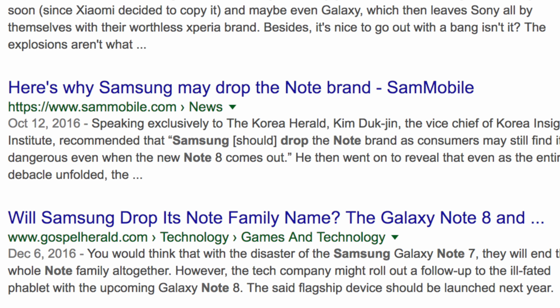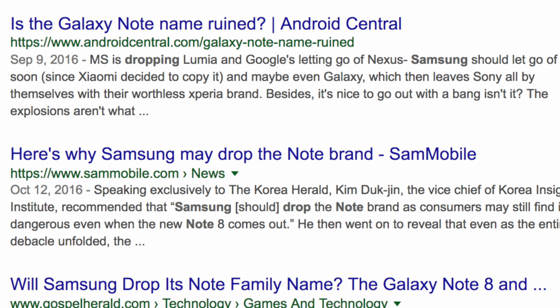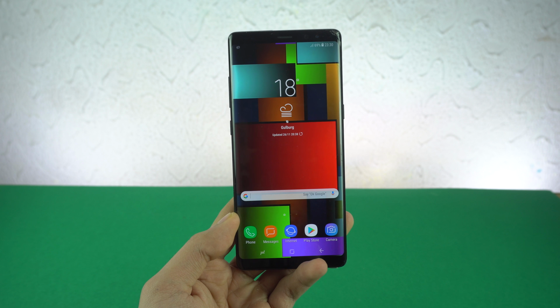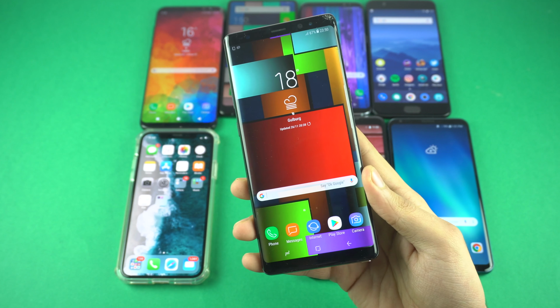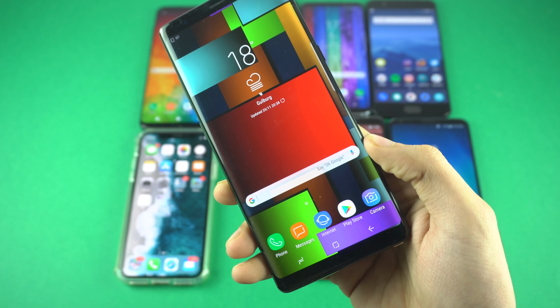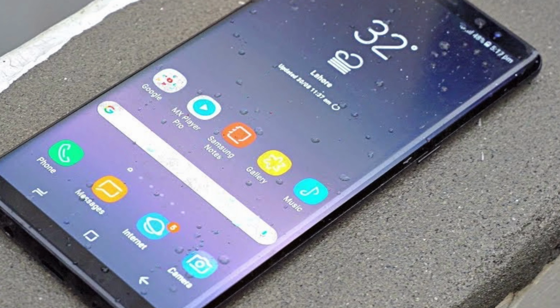Everyone thought Samsung might change its strategy, change the Note name and drop the whole lineup instead, make a Galaxy S8 Pro with S Pen support, but still they released the Galaxy Note 8, they went with the same name, and guess what? It was overall the best smartphone of 2017 with no compromises. I've been using it ever since it came out and it's amazing. Despite what happened earlier, Samsung's iconic beast prevailed.